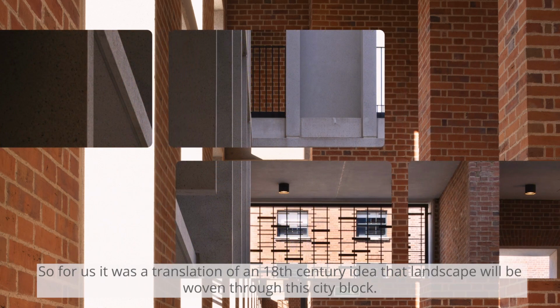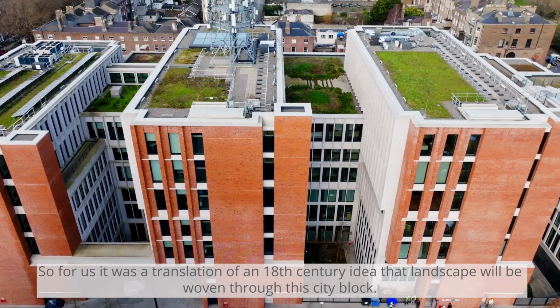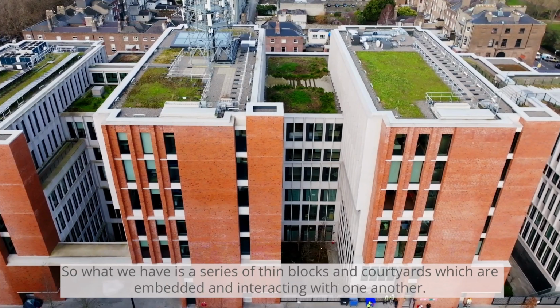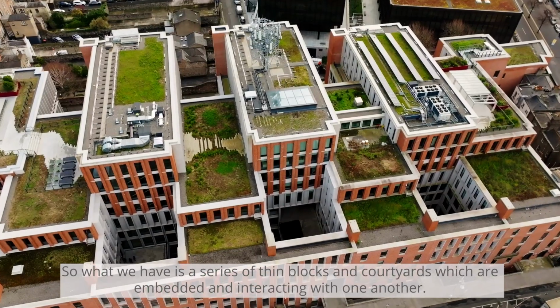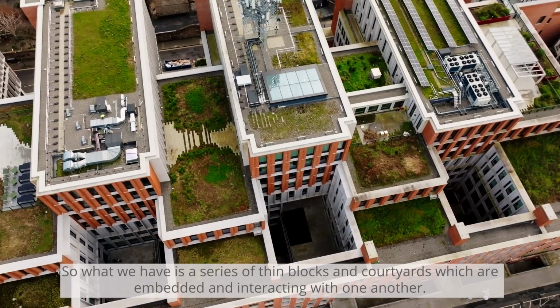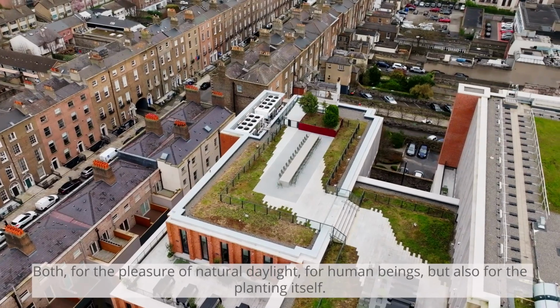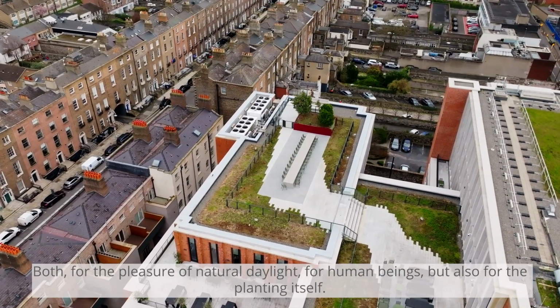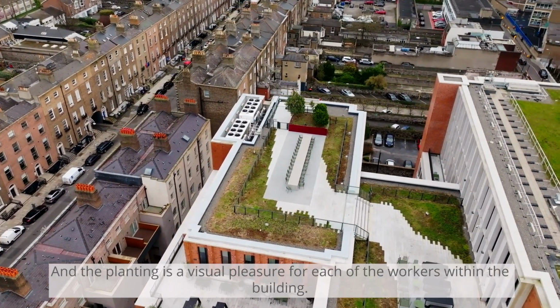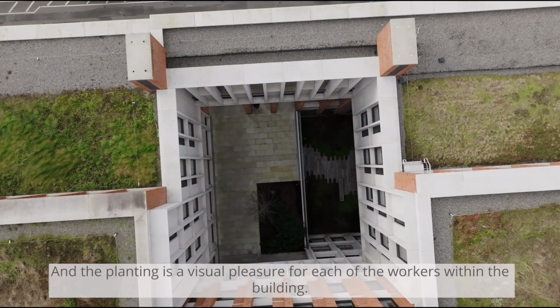So for us, it was a translation of an 18th century idea that landscape would be woven through this city block. So what we have is a series of thin blocks and courtyards which are embedded and interacting with one another, both for the pleasure of natural daylight for human beings, but also for the planting itself. And the planting is a visual pleasure for each of the workers within the building.